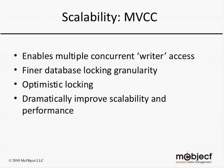MVCC uses optimistic locking, which assumes that no other users are modifying the same record. For the most part, collisions are not a concern as the performance of memory ensures that transactions are extremely fast. On multi-core machines, MVCC can dramatically improve scalability and performance, especially in applications with on-disk or hybrid database storage where there are many tasks or processes concurrently modifying the database.